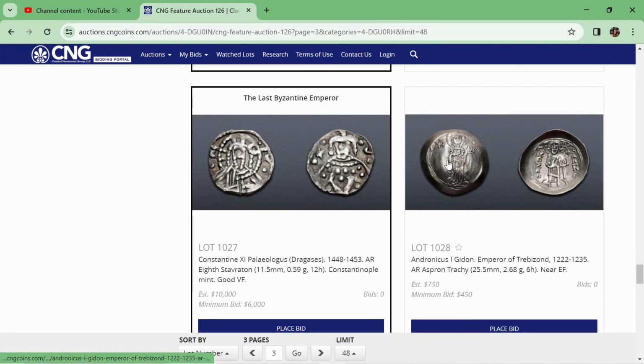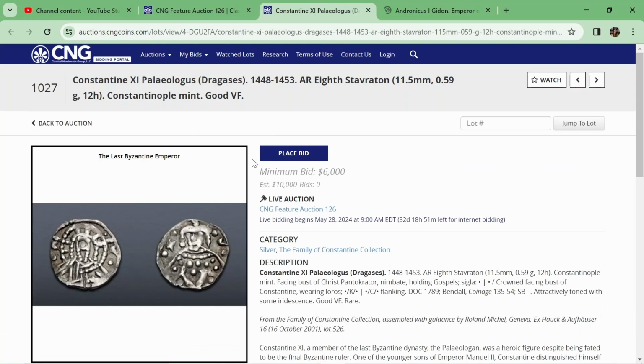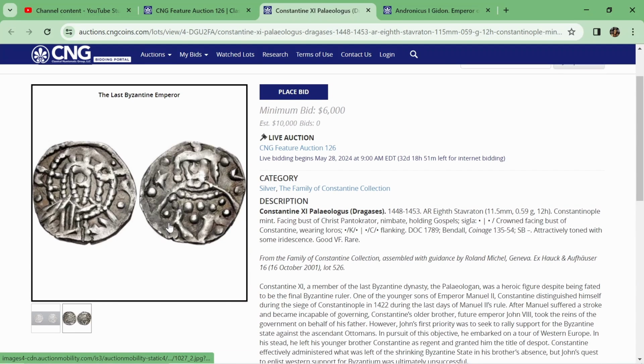Yeah, some more fun types. Got the good old Constantine the 11th. And that's a small coin too, right? Mm, no, this is 0.59 grams, the eighth stavraton.